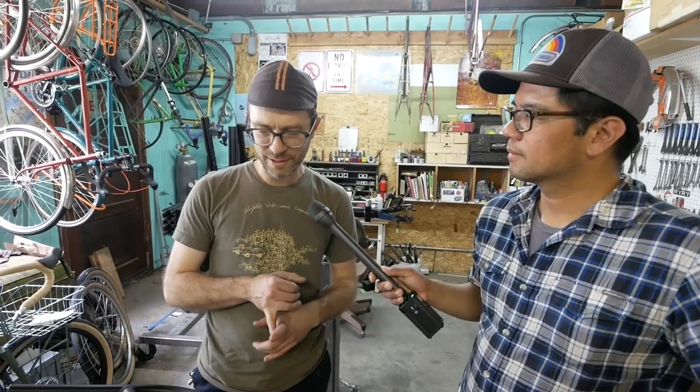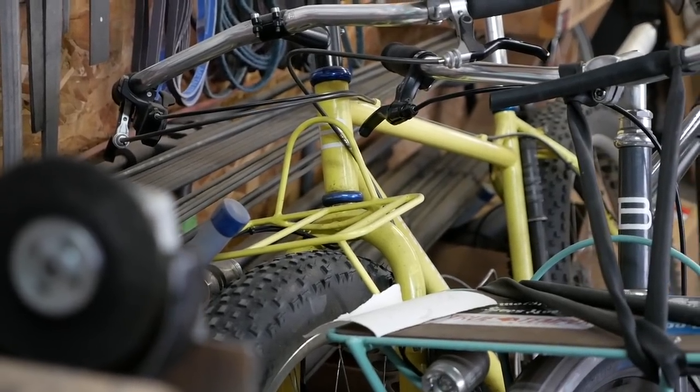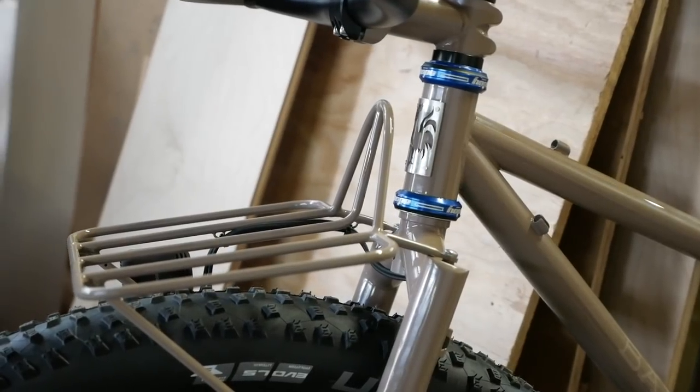This is something I don't think a lot of other companies doing bikepacking do: the geometry is really specifically designed for carrying weight on the bike, as opposed to just taking a mountain bike and strapping some bags on it and dealing with the way it handles. You could have a bike that actually handles well when it's loaded up.